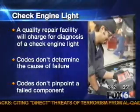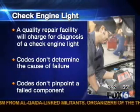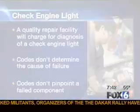Absolutely. And the codes don't determine the cause of the failure. You actually do have to go in. The diagnosis is much like being a doctor. You have some symptoms, but you've got to know what the problem is. Correct. A code off a vehicle is like when a doctor does a blood test. They say, these levels are wrong, now we need to do some diagnostics and figure out what's wrong with you. Same thing with a car. It's a starting point. We know there's a problem in an area, and you work through it to determine what has actually failed.